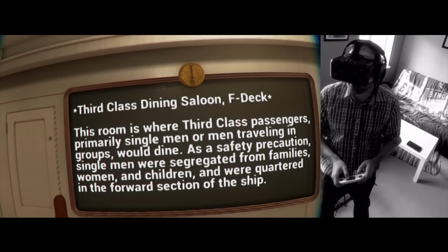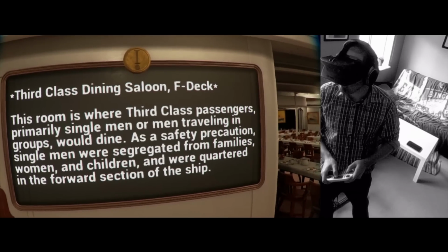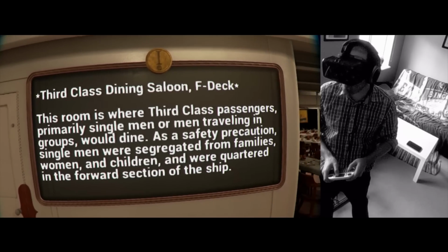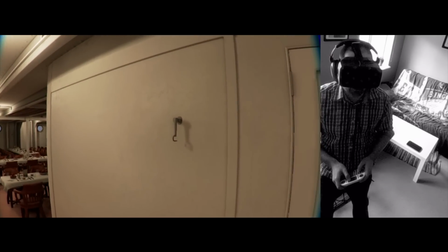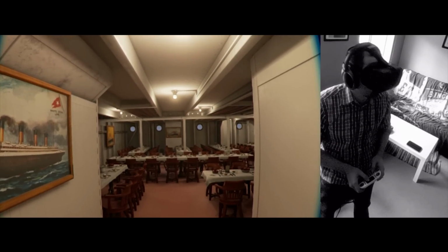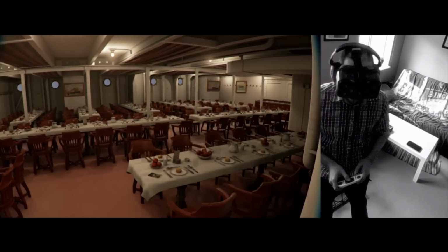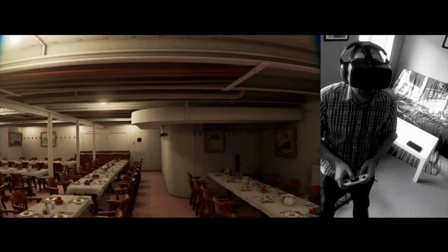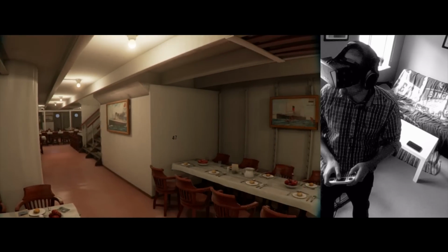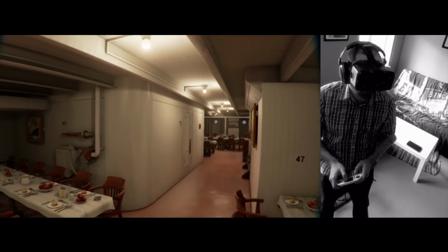Third class passengers, primarily single men or women travelling in groups, would dine. As a safety precaution, single men were segregated from families and women. You can't trust men, you know. One minute they're all nice and friendly and gentlemen, the next minute they're killing everyone. So you've got to segregate them. Don't trust men. But what's this on here? Okay, so there's more dozen things.